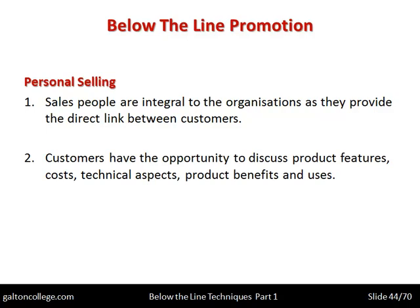Customers have the opportunity to discuss product features, costs, technical aspects, product benefits and uses. So with direct selling, personal selling, the customers have an opportunity to discuss the product, find out what the product can do, what its limitations are, what technical aspects they need to be aware of related to the product. Say, for example, just how to use it properly.